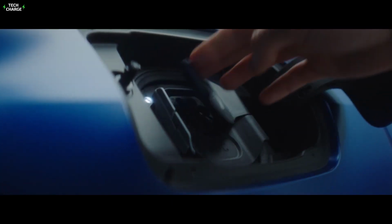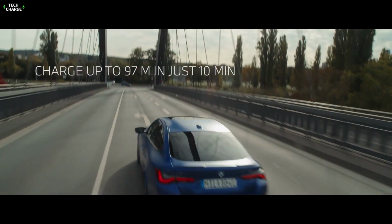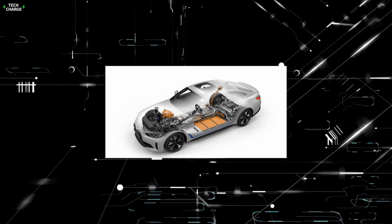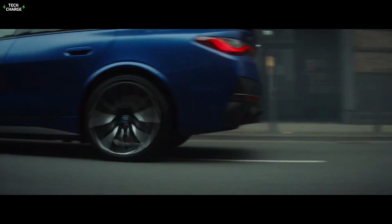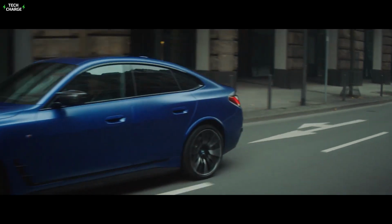Charge these i4 vehicles with a 200 kilowatt charger and get an extra 88 to 108 miles of range in just 10 minutes. With its smaller 66 kWh net capacity battery, the eDrive 35's base model is rated to travel about 260 miles before needing to be recharged, and its maximum charging speed is capped at 180 kilowatts.